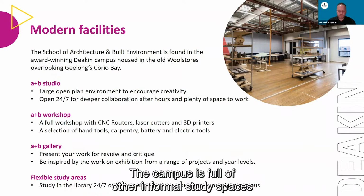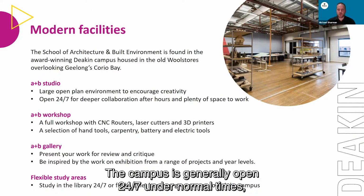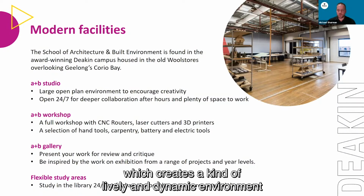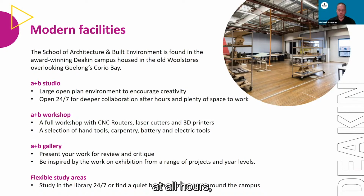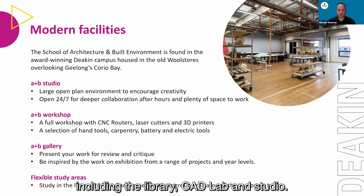The campus is full of other informal study spaces along the halls, between classrooms, and within the library. The campus is generally open 24/7 under normal times, and students use this campus quite a bit, which creates a kind of lively and dynamic environment at all hours. Giving students access to a number of our facilities, including the library, CAD lab, and studio.